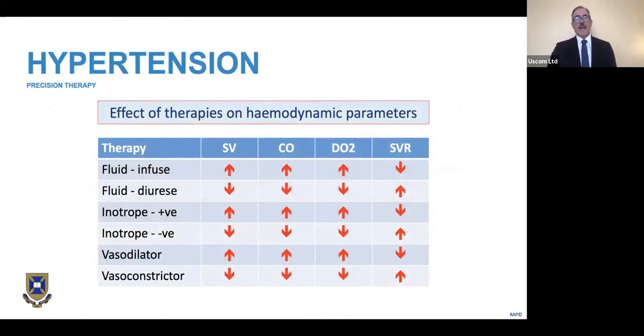Now, the effect of therapy: again, blood infusion raises stroke volume, cardiac output increases, DO2 increases, and the autonomic nervous system reduces systemic vascular resistance. With fluid diuresis, you reduce the preload, stroke volume drops, cardiac output drops, oxygen delivery drops, and systemic vascular resistance increases to try and maintain perfusion pressure. Inotropes, it's a lot more clear. A positive inotrope increases stroke volume, increases cardiac output, increases oxygen delivery, and autonomically, the systemic vascular resistance drops. And conversely, a negative inotrope drops stroke volume, drops cardiac output, drops oxygen delivery, and increases systemic vascular resistance.